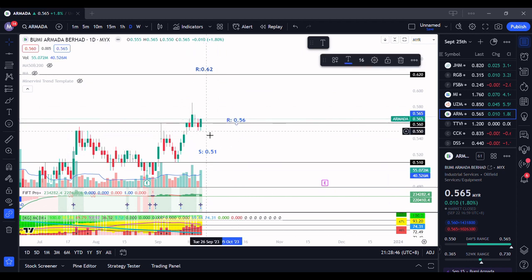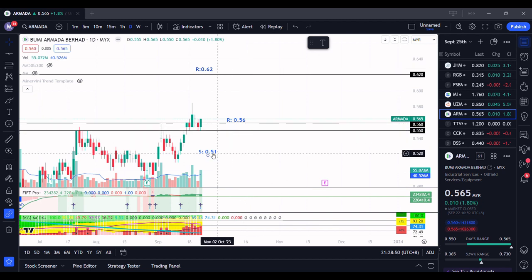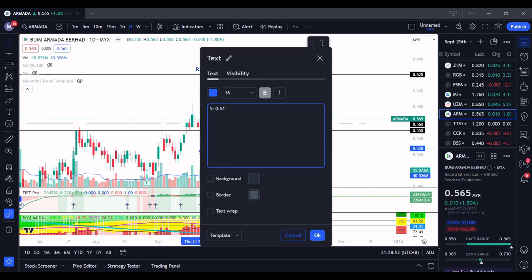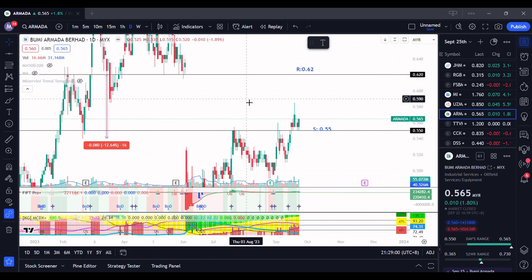So we can just amend this one, we put it up over here, and we amend this to 0.55. And your resistance, basically I will just remove this. So your next resistance will be when the stock attempts to close the previous gap, which is 0.62. Most likely it will attempt to close the gap, and then we will see what's the direction.